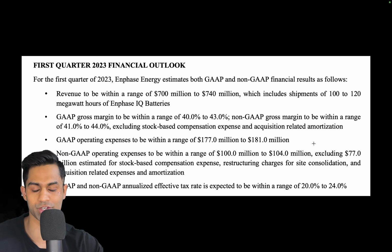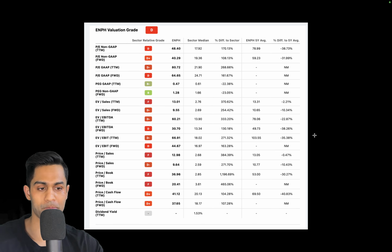So they are still, of course, expecting to report profitability, and this right here is going to be their earnings expectations, which is EPS normalized estimate $1.22, EPS GAAP estimate at 69 cents per share, with over $720 million in revenue expected from Enphase after tomorrow's market close.